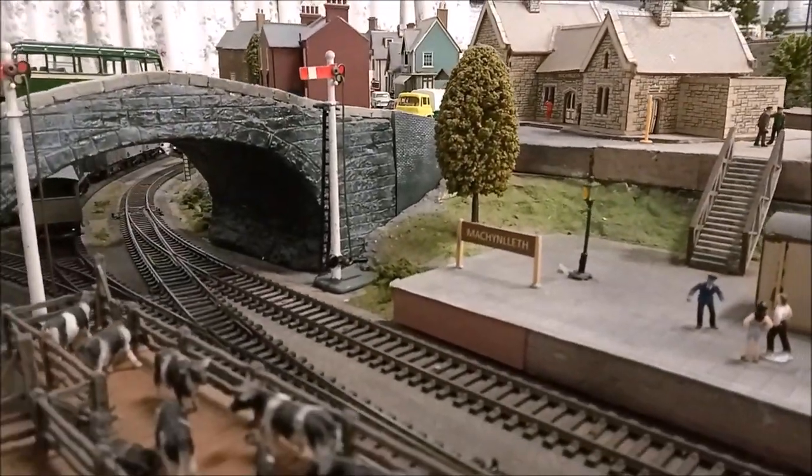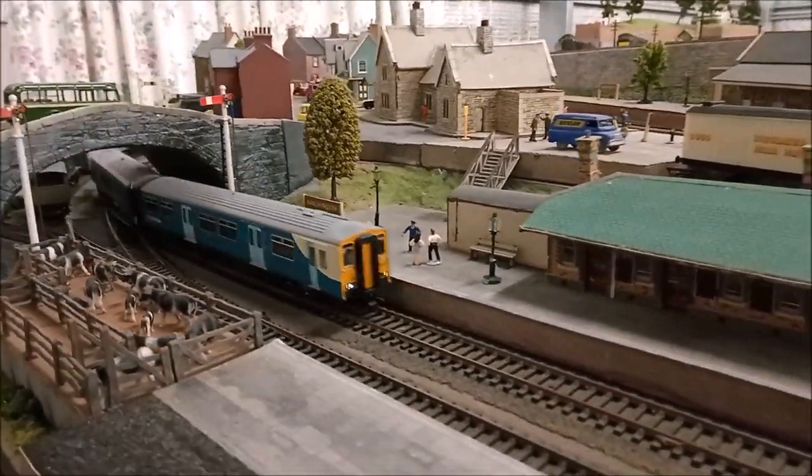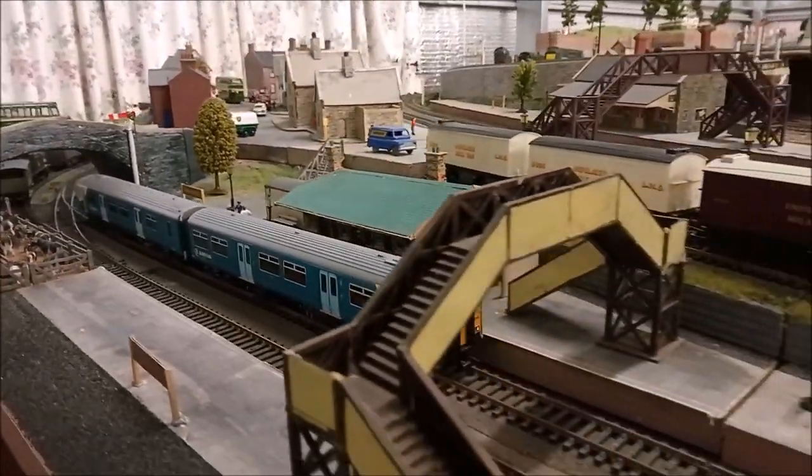Passengers on that service are in luck and appear to have arrived at Buckhamcliff ahead of the connecting service from Aberystwyth through to Birmingham.